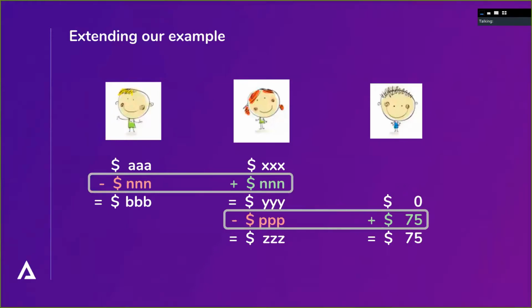The second problem is that we have no way of knowing if someone has spent their entire balance and that they have no money left or not enough money to do a particular transaction.